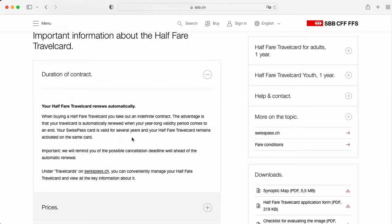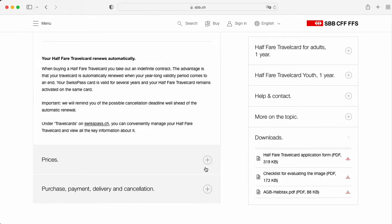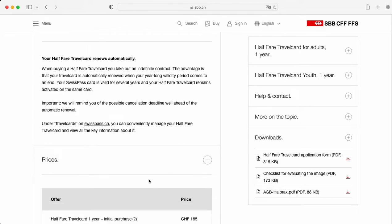So it also renews automatically. So you need to make sure that you cancel it within the cancellation period, which is usually a couple months before the date that you purchased it the next year. So if you purchased it in August of 2020, then you want to make sure that you look around June time to see if you want to cancel or renew in 2021. So June 2021 if you've purchased in August 2020 like this.